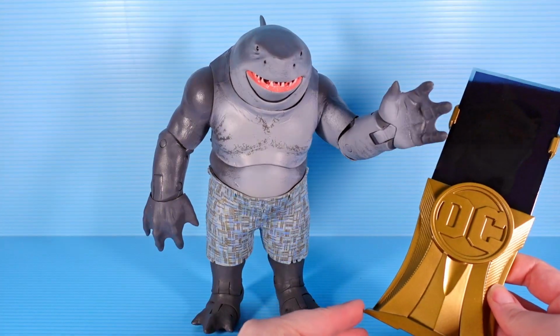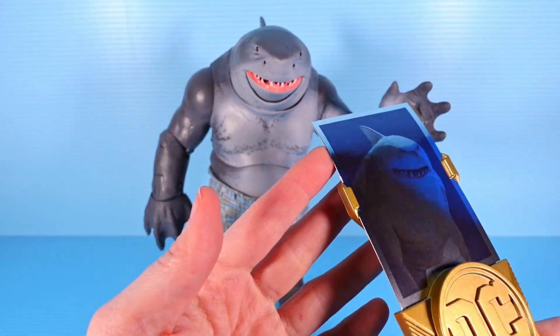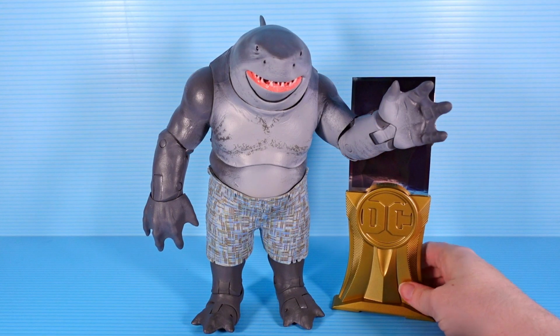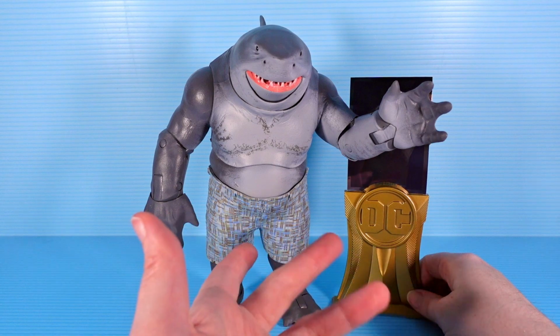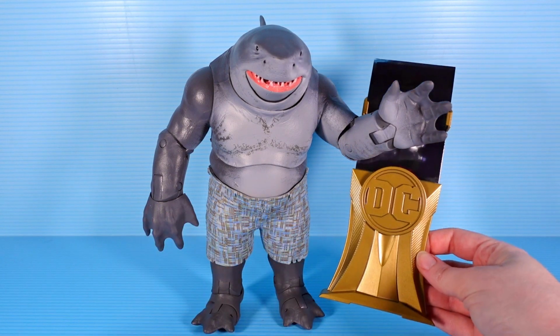So he also came with this card thing with a stand. It's hard to see, but it's like a holographic card. Facts on the back. I guess this is a gold label type thing. Like I said, I'm not big on McFarlane toys, so I don't know. It does look nice. I don't know what I'm going to do with it, but it looks cool.